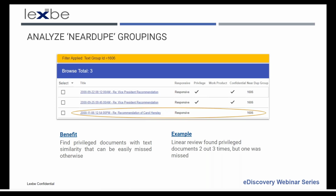Usually that means they ought to all have been privileged, but then that gives you the opportunity to go in and review that and catch it as a QC function. And we recommend that be done whenever possible in cases. And then this shows how it looks in the document viewer.